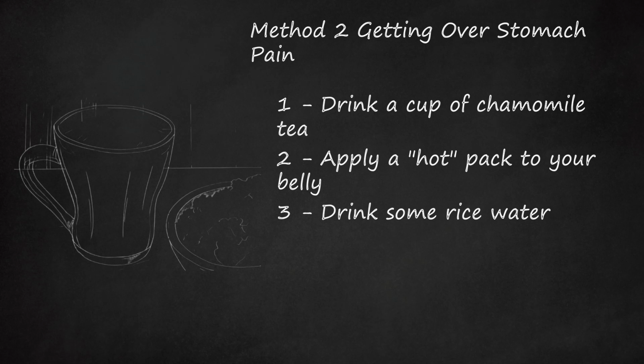Make your own rice water by cooking 1-2 cups of rice. Plain white rice is fine, with twice the amount of water required. In this case, 1-2 cups of rice should be cooked with 2 cups of water. Bring the rice-water mix to a boil, then turn it down and allow it to simmer for 20 minutes, or until the rice is tender.